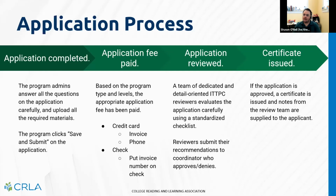And there is somewhat of a delay between when your application is submitted and when we get to it as a review. And I'll be honest, it's because of volume. So we get somewhere between 200 and 300 applications a year. And we have a team of about 15 to 20 reviewers who are also working full-time in the field. So there is a little bit of a delay.